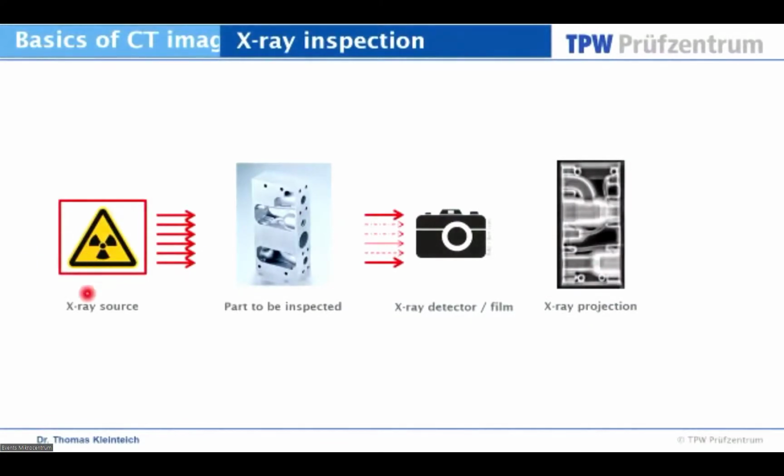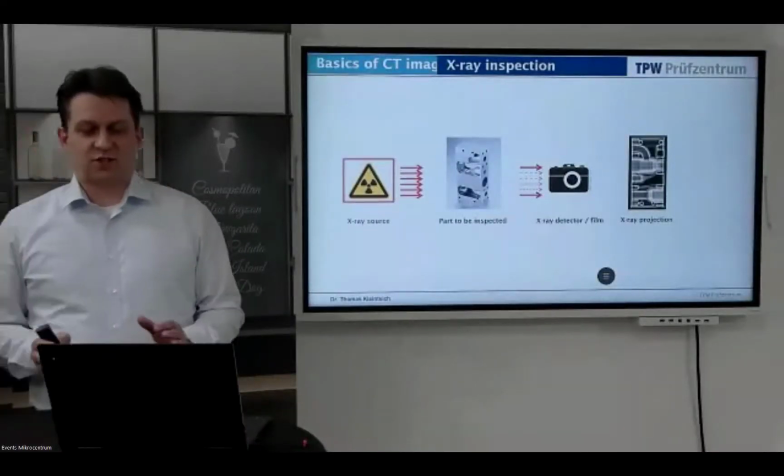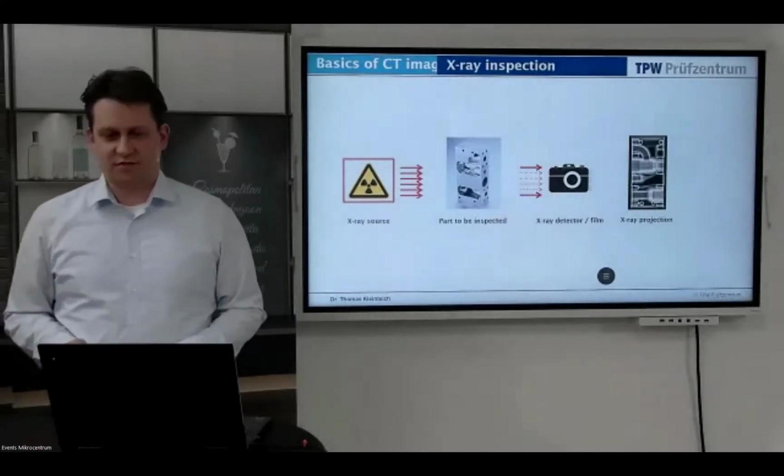We have an X-ray source, which would be an X-ray tube that generates X-rays. We have a part that needs to be inspected, where we're interested in the properties of the part, and we capture the X-ray image of this part on a detector, or in a classical way on an X-ray film. What we see on this film or on this detector is an X-ray projection image of the part. Just keep this scheme in mind for the rest of this presentation, as I will come back to it quite often.